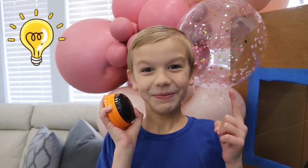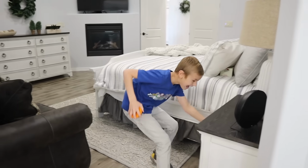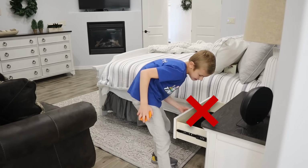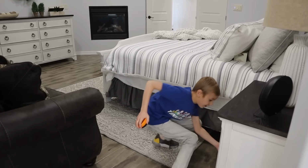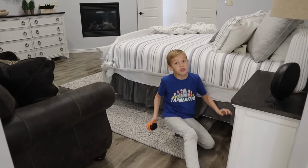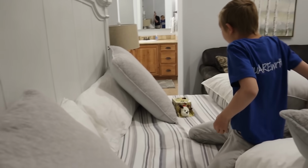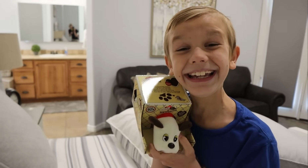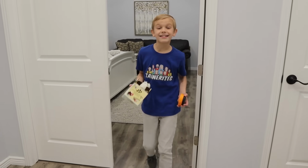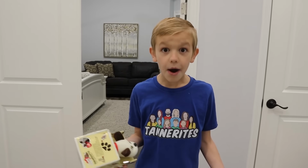The master bedroom. Nothing. Also nothing. Pure white. Oh yeah! Oh yeah! Found it! It's a puppy! What a fantastic day! 3 prizes in about 1 hour!